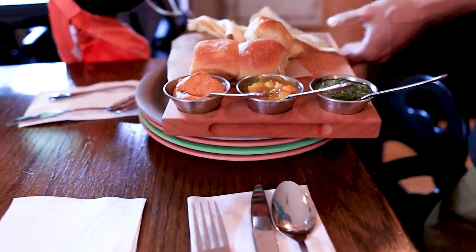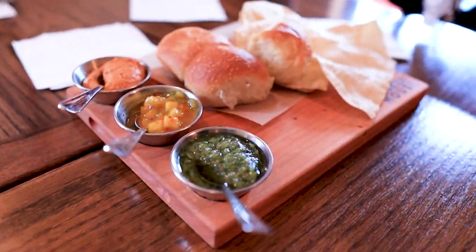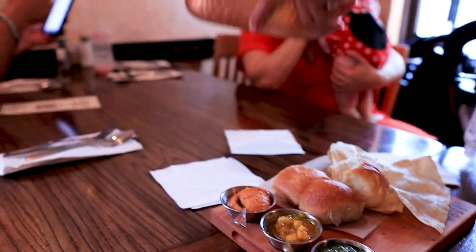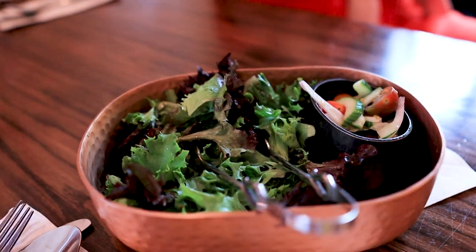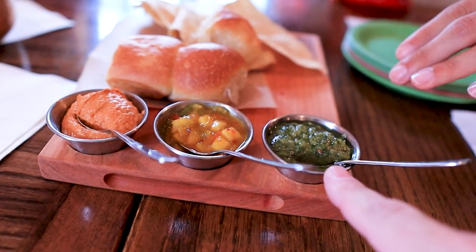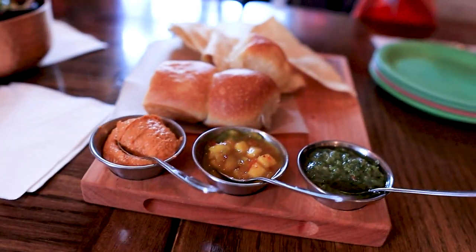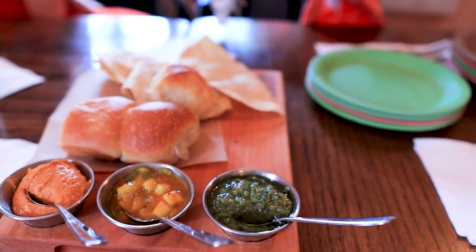Alrighty, looks like the bread service has arrived. Yummy, yummy, yummy, look at that. Looks like little crispy sesame pitas. Rolls, the difference. Oh, there's a salad. Look at that. Doesn't that look great? Yum, yum, yum. Can I ask what these are? Yes, so you have chimichurri, mango chutney, and a hummus. That's the hummus. And these are papadam, which are lentil crackers. Lentil crackers. Okay, very good.